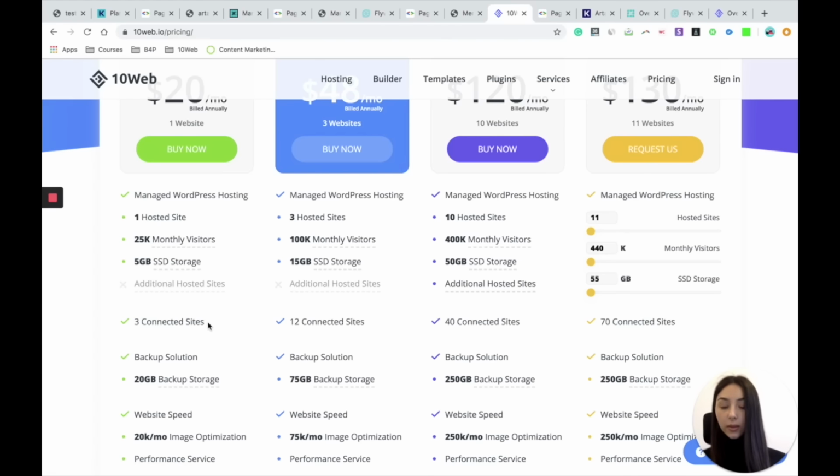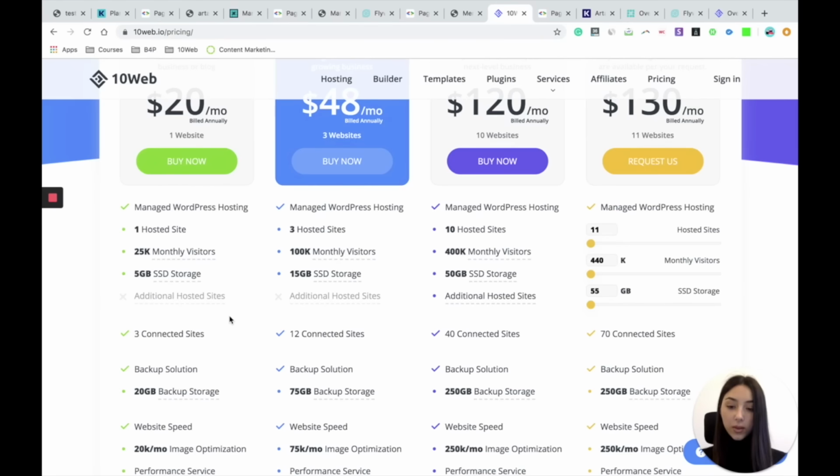Now, the difference between connecting a website and hosting a website is that with TenWeb, I'm sorry, you get more services than managed hosting. You get plugins, you get site builder, and more. I'll explain it in detail further on. So you can host your website on a third-party platform, but still connected to TenWeb and use all the services that they offer, and also the plugins and everything else.